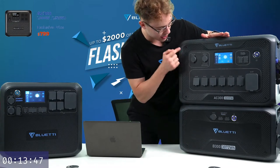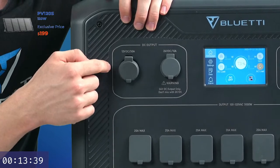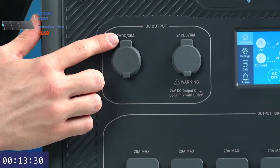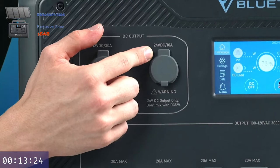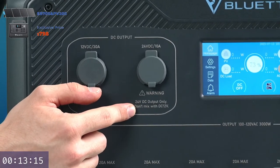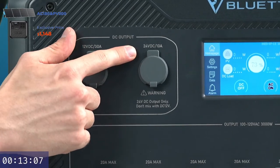Now what we have here is a 12 volt and 30 amp aviation kind of RV plug. If you spend a lot of time in an RV, it's very useful to have it. Both the voltage and amperage are very high, so it's good news. Here we have a 24 volt and 10 amp cigarette lighter port. We even had to put a warning, it wasn't here originally, because people were mixing it up with 12 volt. 24 volt is superior, it's just better. You have a more stable connection and faster charging. Come on, it's 24 volts and 10 amps.